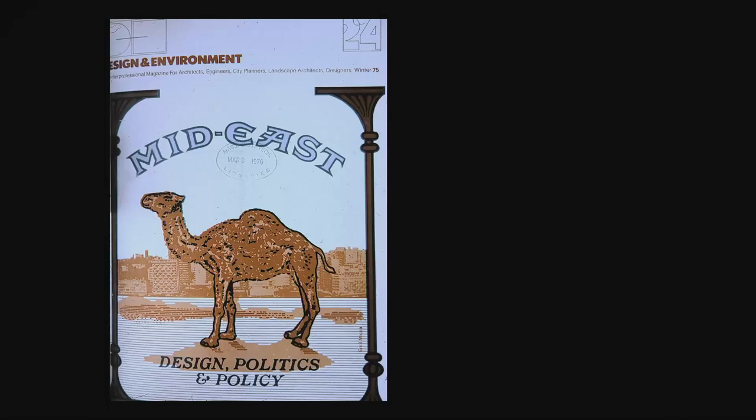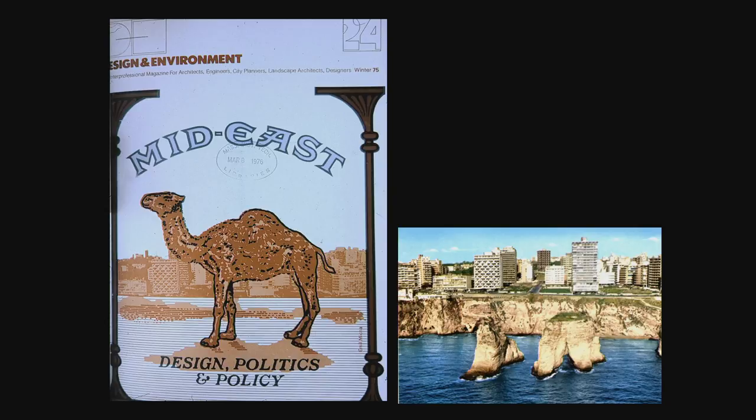And I like to start my presentation with this. I haven't used this image for a while, but I think for this lecture it makes a lot of sense. When I was doing my research at the time, I discovered this cover of a magazine called Design and Environment. I don't think it comes out anymore. It's a magazine of 1975. It was an issue about the Middle East, and it was reduced to a camel. But I was surprised and also happy, because I thought I discovered something interesting, which is that those buildings behind the camel are actually the buildings on the shore of Beirut, and therefore this camel is in the Mediterranean Sea, it's not in the Gulf.